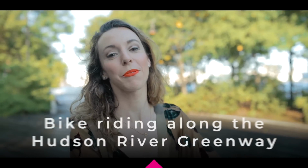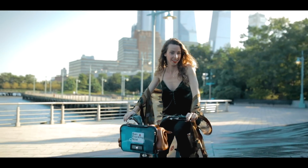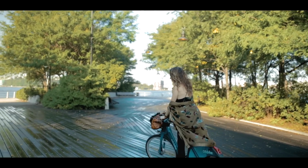In fall, you get some of the most beautiful weather here in New York, and it's perfect for a bike ride along the Hudson River Greenway. This is an 11-mile stretch along the Hudson River that ends at the Cloisters, which is another spot that you should visit in the fall because you have really gorgeous views of the fall foliage. But while you're on your way, if you want to take a stop, there's actually a bar that serves great beer, cocktails, and other drinks and food called Boat Basin. So you can stop right there, right in the middle of your beautiful bike ride, and it's just the perfect way to experience fall in the city.